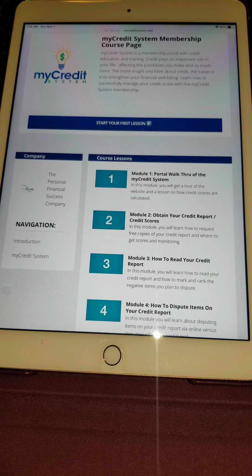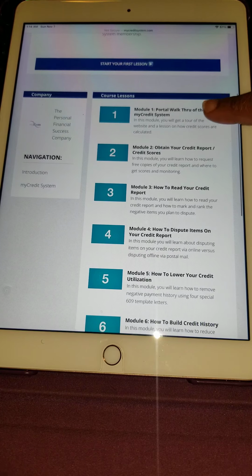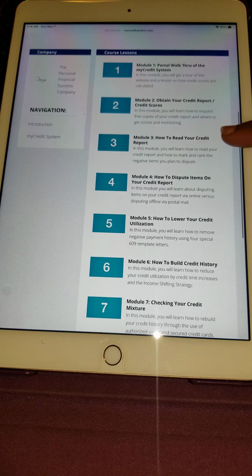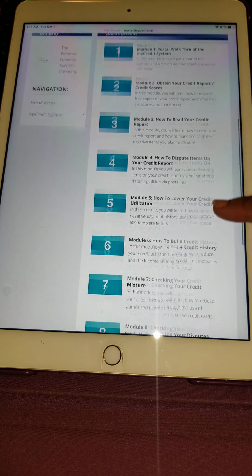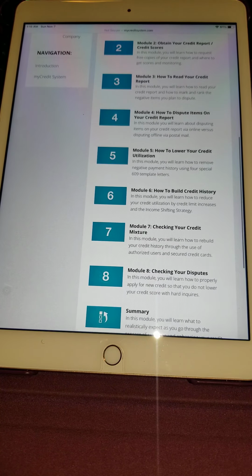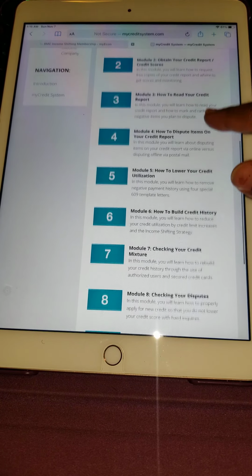So this makes it so seamless. You don't have to have a good financial background. You don't have to have some type of fancy title or degree in order to benefit from this information. So follow it to the T, module by module, step by step, and you'll see results. Yes, and look at some of the titles, guys, outside of the walkthrough through your system. Obtain your credit report and credit scores, how to read your credit report, how to dispute items on your credit report, how to lower your credit utilization, how to build credit history, checking your credit mixture, checking your disputes. All of that is included.